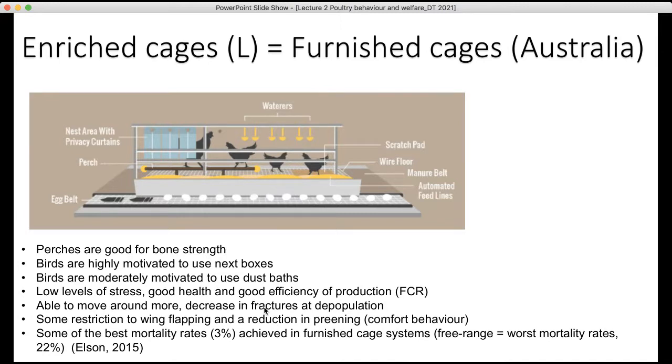When you look at the studies in that review that I mentioned before, a hen will try and move a weighted door to get through to a nest box. That's how high the motivation is to lay her egg in a nice, quiet place. The birds are moderately motivated to use the dust baths. They seem to maintain good production and low levels of stress. They get more movement, so you get fewer fractures at depopulation. There is some restriction with wing flapping and preening, but you achieve the best mortality rates.